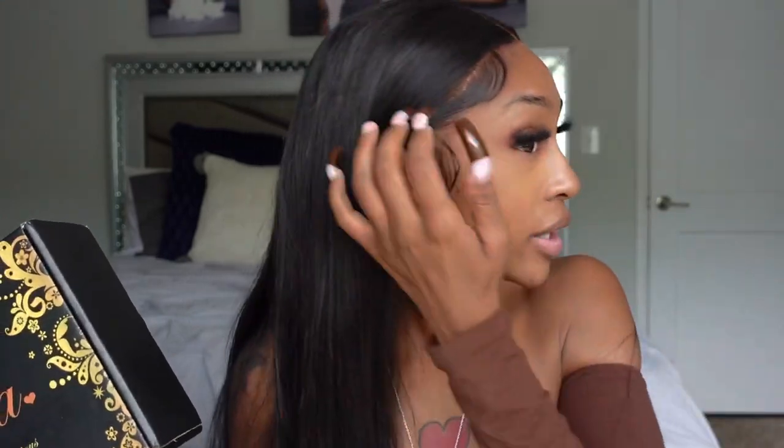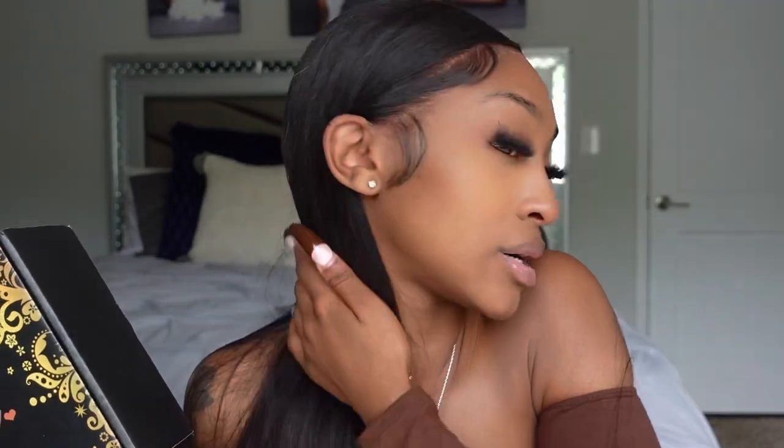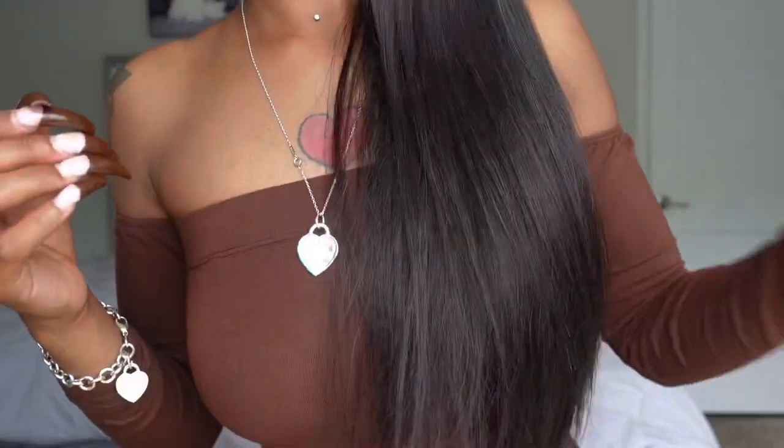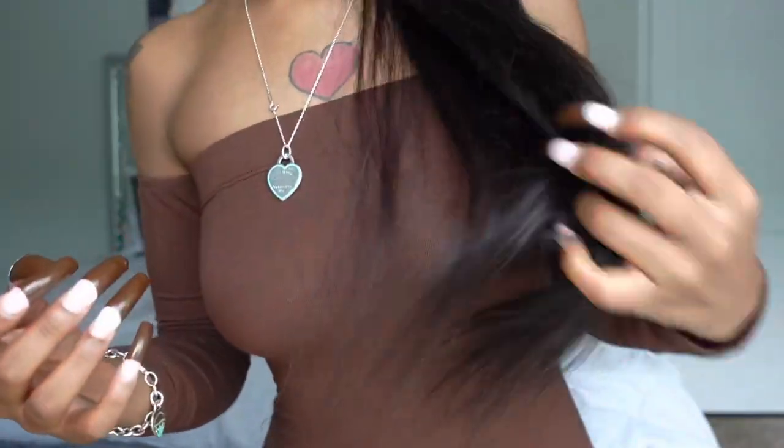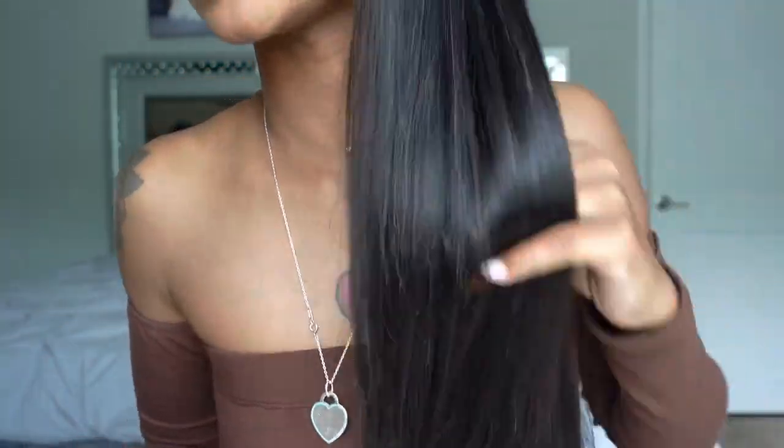But this is just not a regular frontal sewing. This is actually a wig. Yes, y'all, this is a wig. And this wig looks so good. Y'all, get into this hair. Oh my God, it's so soft and silky. Get into it.